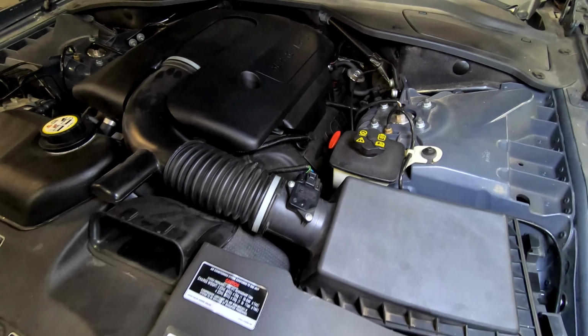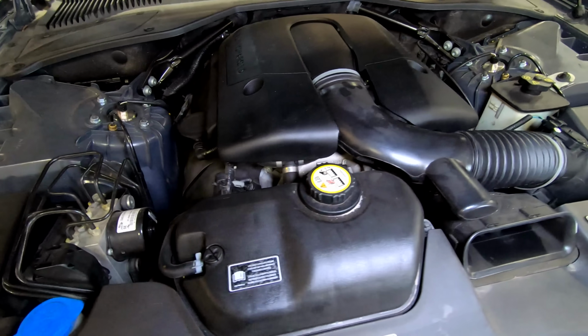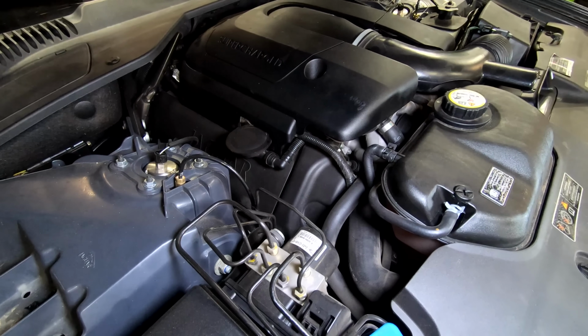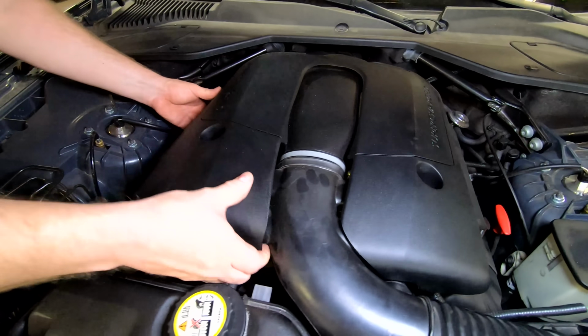But those engines sound so good when they're under load and you're getting on it. They have that supercharger whine. I love supercharger whine. It's the next best sound to an electric vehicle. I know a lot of you guys don't like those, but I sure like them. Let's take this cover off real quick, a beauty cover.